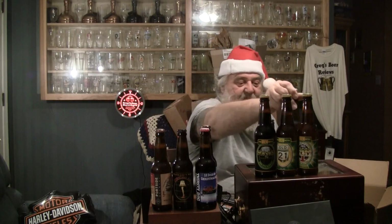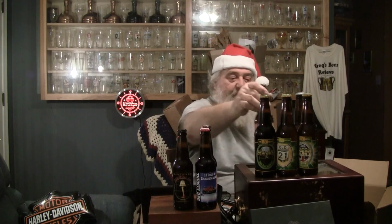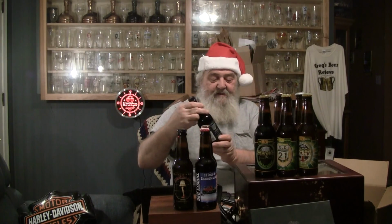Alright guys, we're going to set these up here and get this one up there where y'all can see it. Very nice, very unique bottle shape here on this one. I'm sure that one's going to be very, very tasty. I'm a big Imperial Stout fan. The only way you can make an Imperial Stout better to me is put it in a bourbon barrel.